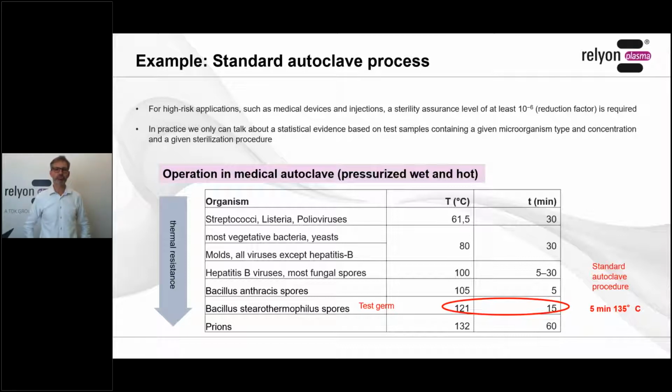And how can we prove that? We don't need to prove that with the test every time. So we have chosen a test germ that is quite stable. That's among the Geobacillus type. And it has been shown in a standard procedure that if we reach 135 degrees for 5 minutes, most of them are gone according to the assurance level that has been mentioned above.